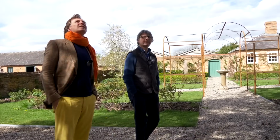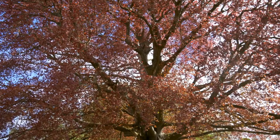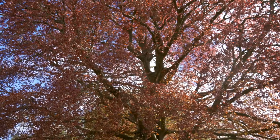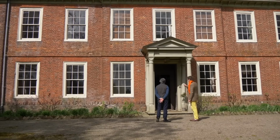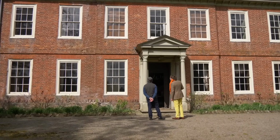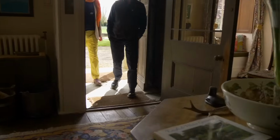This is Copper Beech time. This is the perfect moment, don't you think? Yeah, I do. It's wonderful before they go sort of black and cumbersome. And then these windows here have got much thinner glazing bars. So they must have been replaced, do you think, in sort of 1800 or something? Yeah, exactly.